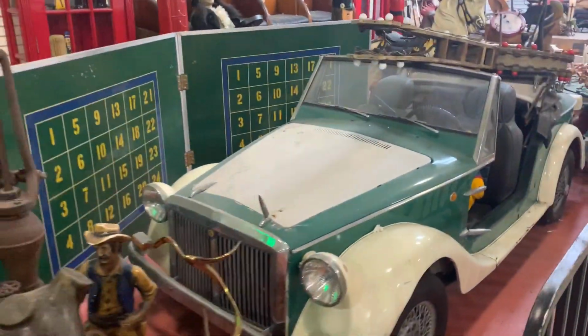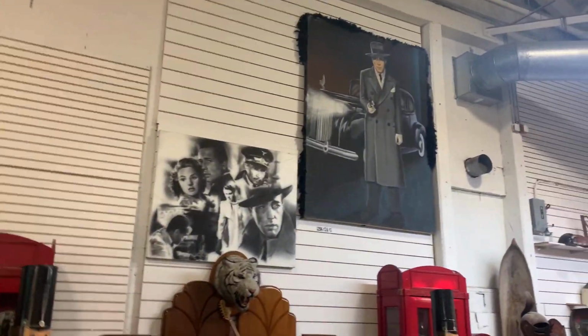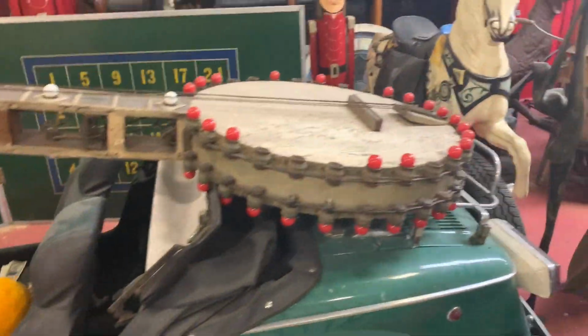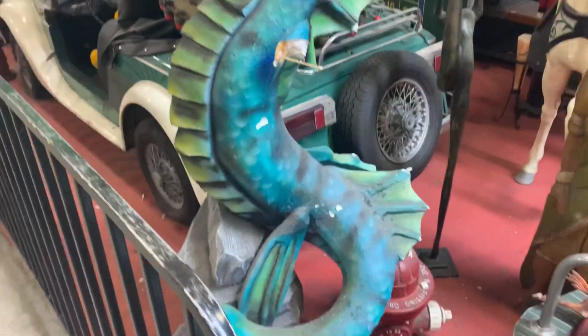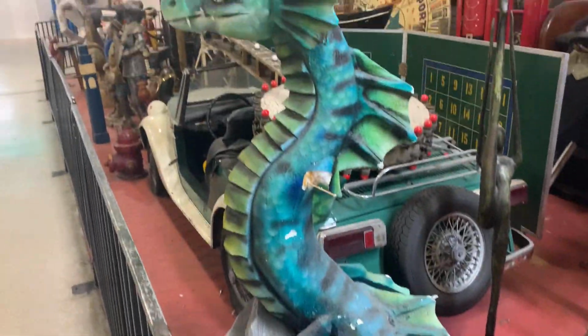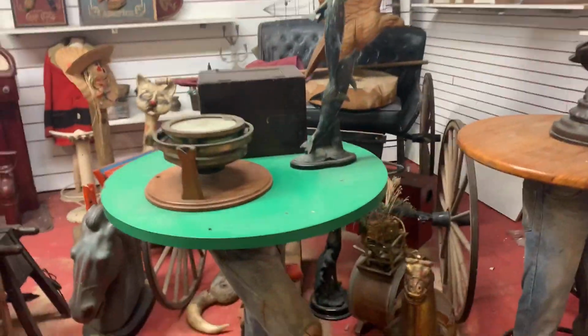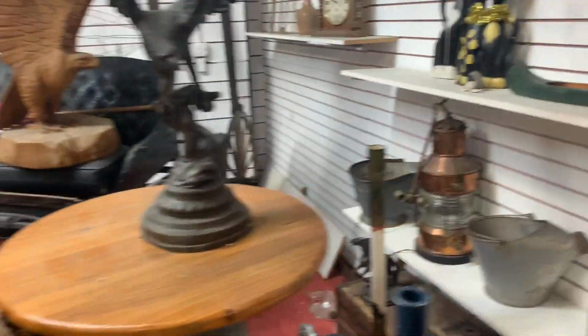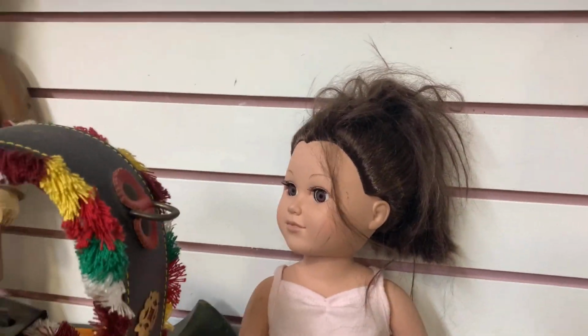So there's a bunch of Hollywood memorabilia in this one stall. I thought it was kind of neat stuff. Signs, antiques, weird things. Decided I'd show you guys some of this weird stuff here. It kind of reminds me of those pickers, like American Pickers or whatever. And then we have a creepy doll over here. Beep, beep, beep. It's Annabelle.